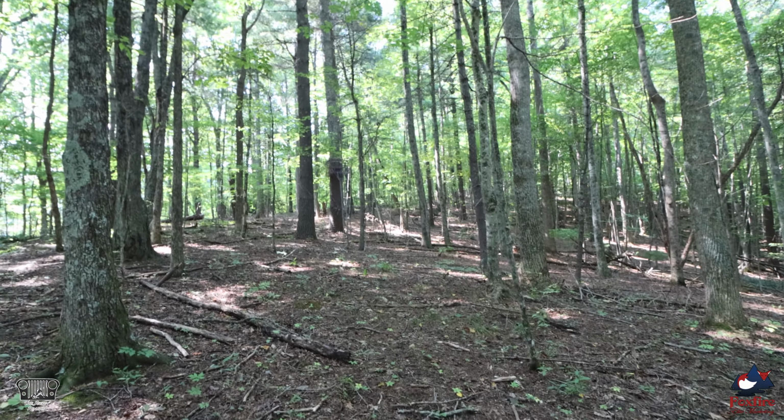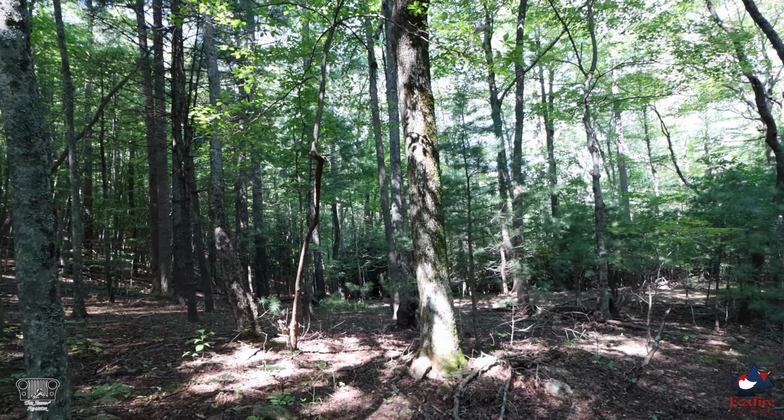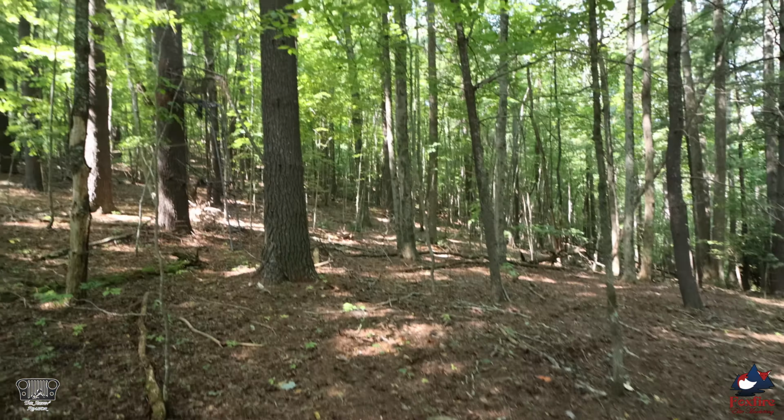Check out this little area. Oh, we got a tree stand right there that somebody's been hunting. They're getting ready to hunt. I guess the owner knows about it. I guess that's where the four-wheeler trails are coming from. He's got a camera somewhere. Yep, I guess that's the end of the four-wheeler trail.